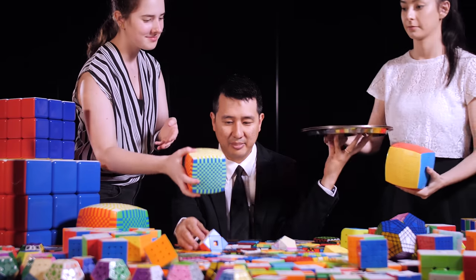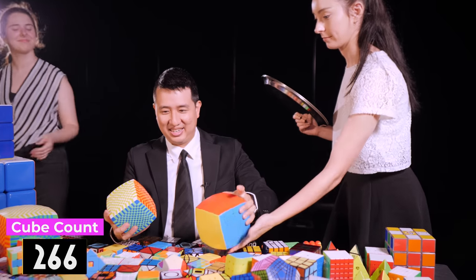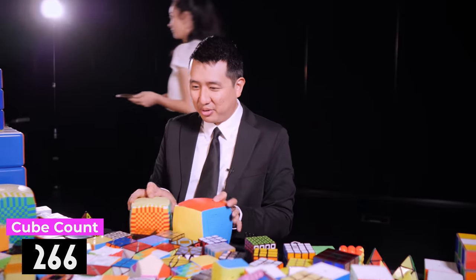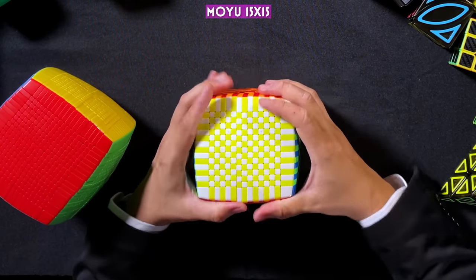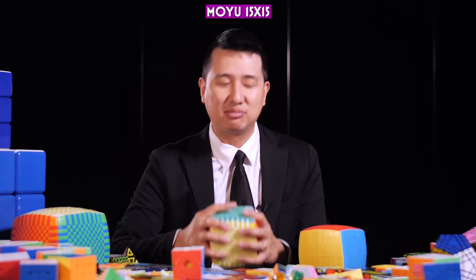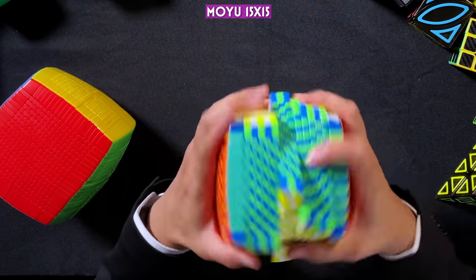It'd be safe to say that I'm getting a little bit full. Oh, yes. Let's clear some room for these boys. The Moyu 15x15. This was the first big cube that I ever got. There's something about it that's just really, really hardy. Something about this big cube just gives me this real peace of mind when I'm turning it.